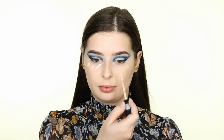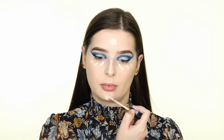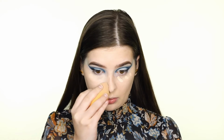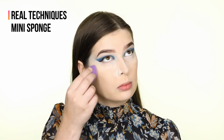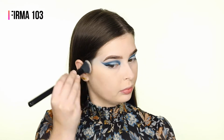For concealer, I'm applying the Catrice Liquid Camouflage Concealer in the shade Fair Ivory underneath my eyes and to the center of my chin, nose, and forehead. Once that's blended, I'm setting underneath my eyes with the Ciate Extraordinary Translucent Powder using a slightly damp mini RealTechnique sponge. After that, I'm contouring with the Juvias Place Bronzer Palette in Light.